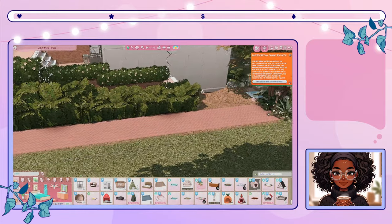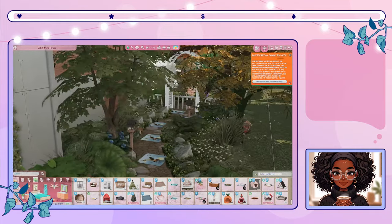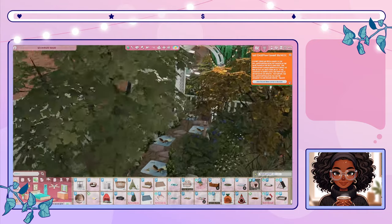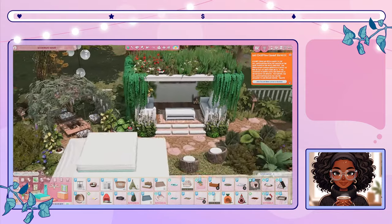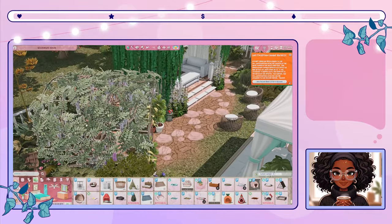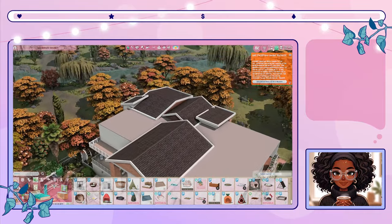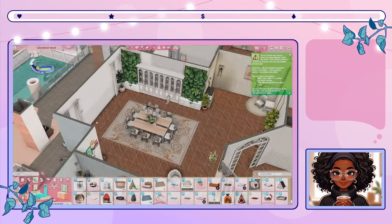This was so beautiful to walk through, the cute little pathway, and then in the night the fireflies would light up this pathway, and then I had this cute little area here that you could sit down. If you guys would have seen this area, I spent so much time making her area look good. And the house was well decorated because I had CC. Look at that. Every room was themed.